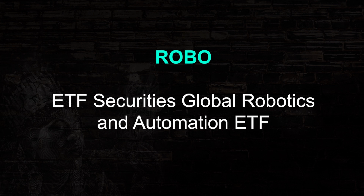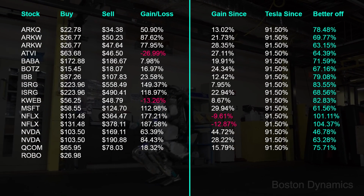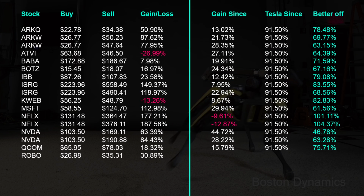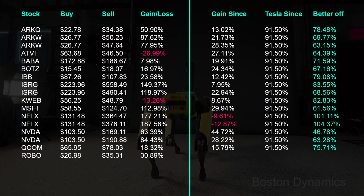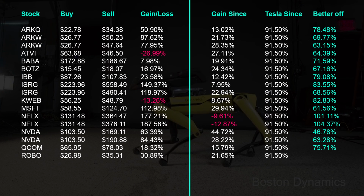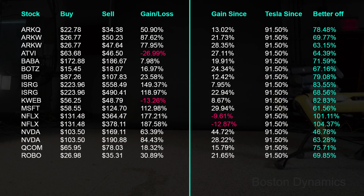This is the ETF Securities Global Robotics and Automation ETF. I bought for $26.98 and sold for $35.31, a 30.89% profit. Since selling, the stock has gained a further 21.65%, but Tesla is up more, so I'm 69.85% better off.